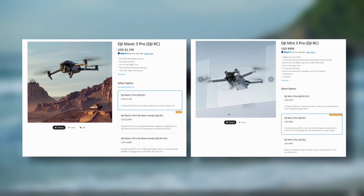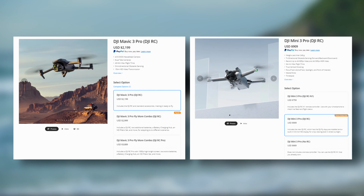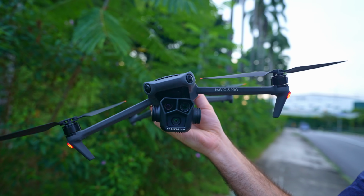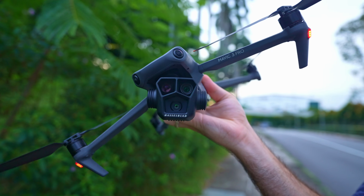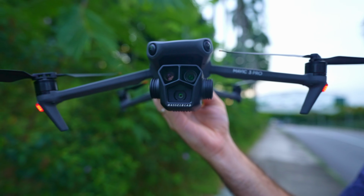The price difference between the two models is considerable, and unless you are there to generate revenue with your drone, the Mavic 3 Pro might be a tough sell for hobbyists. However, for those with professional aspirations or requirements, its advanced features and capabilities could prove to be a great tool. Ultimately, the choice between the two will heavily depend on individual needs and budget.